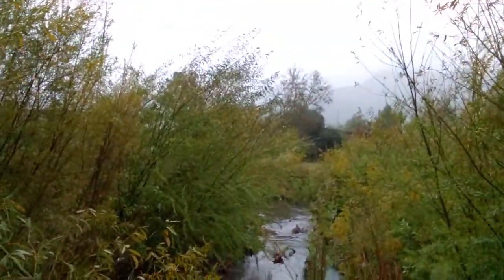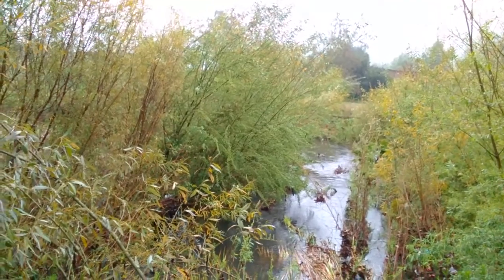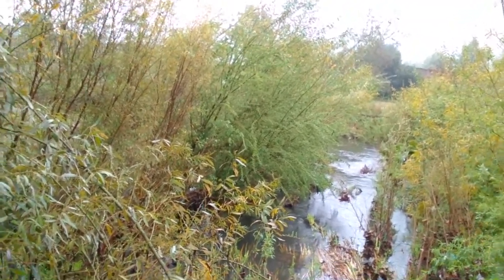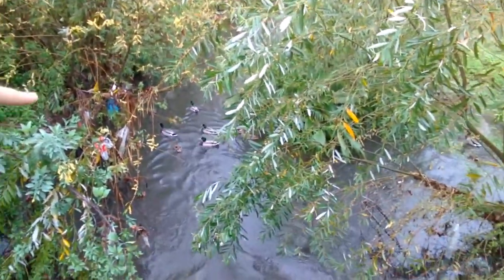I kind of see the pond right here. Look at that duck. That is cool. Oh, look at... Don't look at that. Look at that.